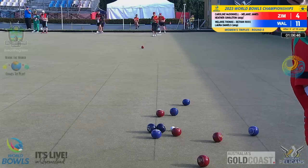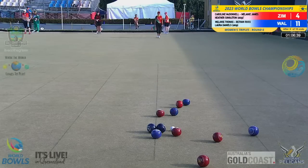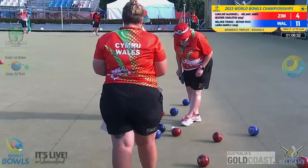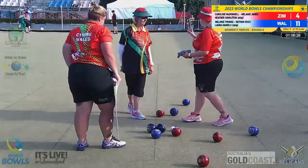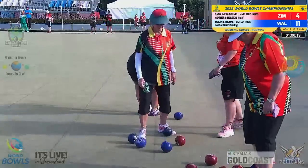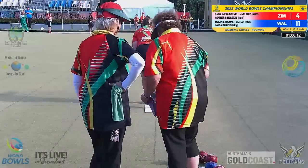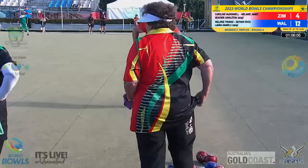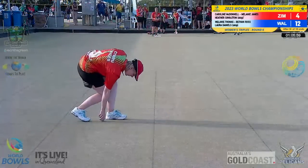Playing with a bit of weight here, Heather. Don't think she's going to hold up. She might, and not going to get a result with a run off either. So, very, very good bowl from Laura. Yep, they've settled on one. Score moves on to 12 to 4, and they're starting end number 11 of 18.